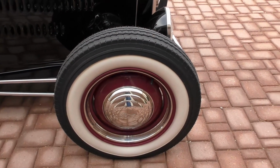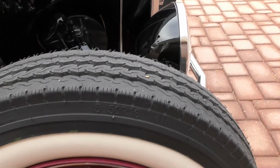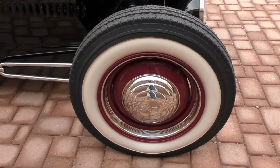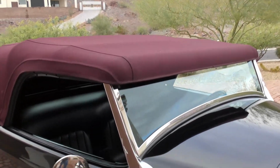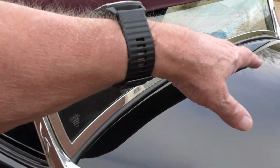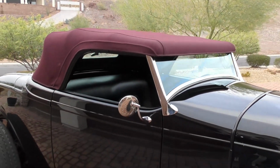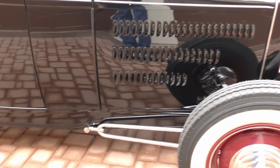As the Vintique style wheels, again these are 16s, so it gives it that authentic look. 550 16s up front. It's got the Ford script hubcaps and beauty rings on it, so the deluxe trim on the wheels. It is an all steel body. Because of the air, they ordered it without the cowl vent. Fits up in there nicely and gives you more room inside. You'll see the bricks and the reflection.